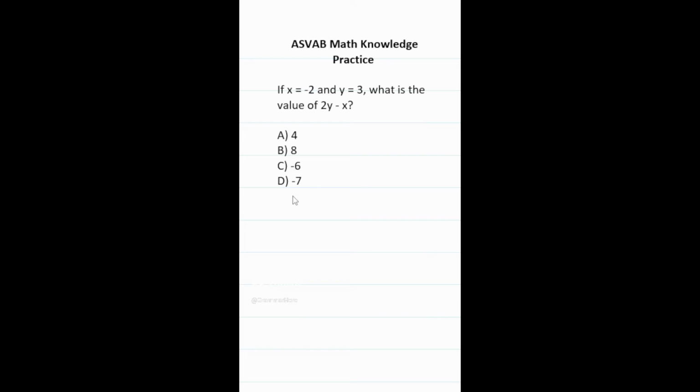So we're going to be evaluating the expression 2y minus x when x equals -2 and y equals 3, of course. Let's plug those values in and then simplify. This becomes 2 times 3 minus -2. 2 times 3 is 6, of course. Now, what are we going to do with a minus -2? A minus minus becomes a plus. So this becomes 6 plus 2, which you should know is 8.